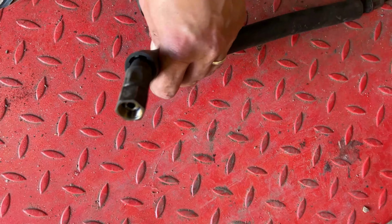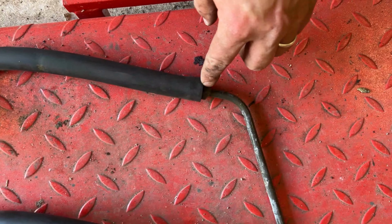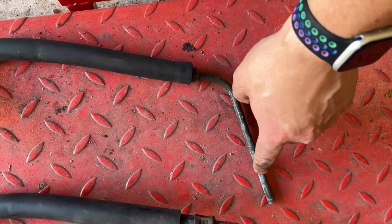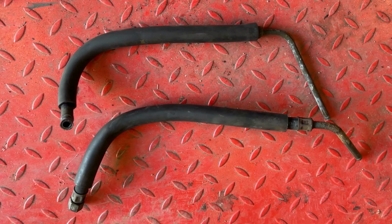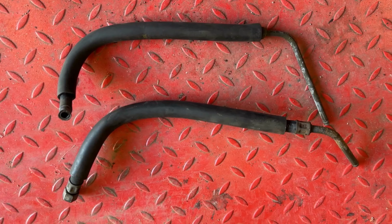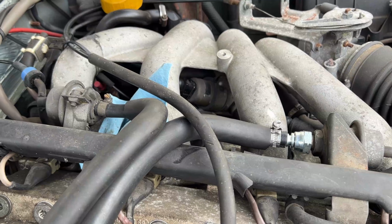So this one's on a compression fitting. This one's actually just a push fit with a Jubilee clip, but it has got a proper fitting here down to a hard line. So if we can get those replaced, then at least we can drive the car around without risk of massive amounts of flamey fire. So we have a solution.